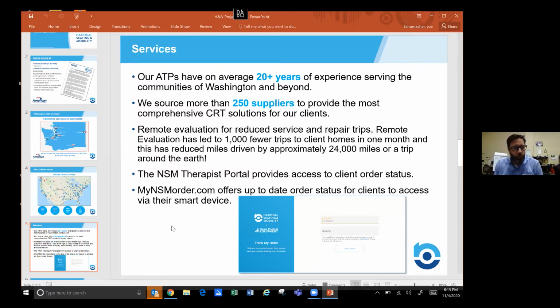We source more than 250 suppliers. NSM is an equal opportunity purchaser of product. So unlike a formulary-driven model, we use whatever product is suited for the client. And in fact, I was just working on Melissa Espinosa's Colors wheelchair, which, I think in some circles maybe wouldn't be considered a preferred pick.